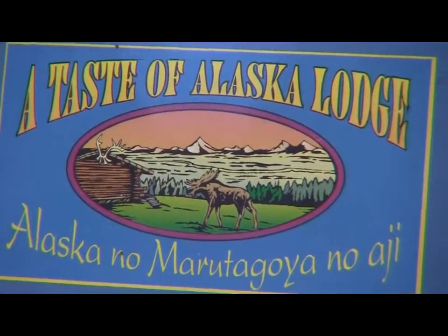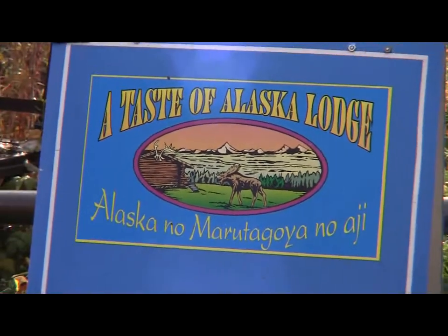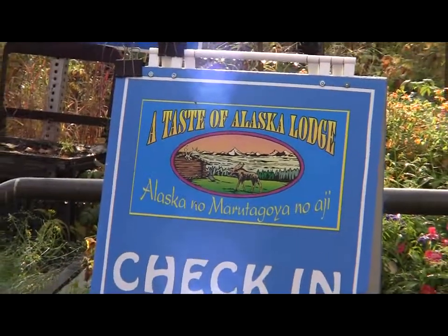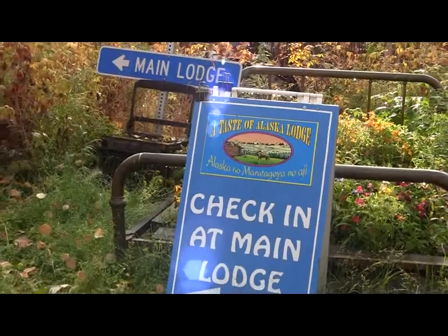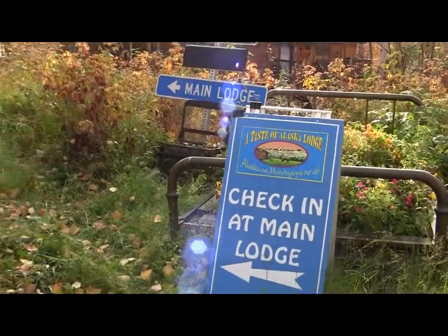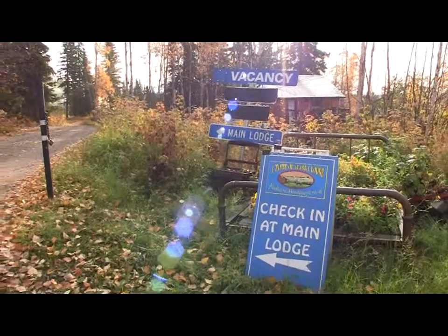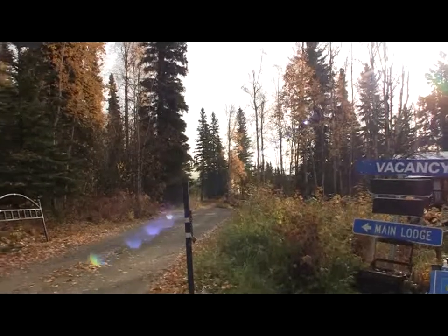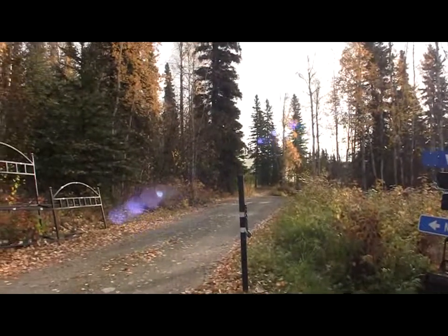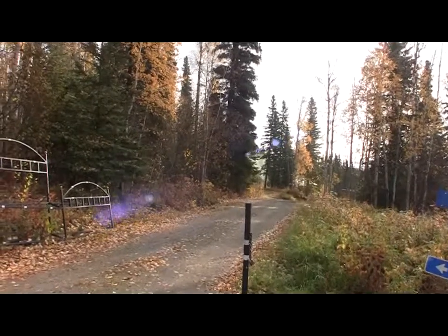Well, here we are, Taste of Alaska Lodge, off Chena Hot Springs Road, about 5.5 miles. September 2011, beautiful fall day at the Everard Homestead. We'll kind of get a tour of the lodge, walk around the grounds and check things out.